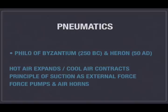Pneumatics, which is the study of air and steam. They knew hot air expands and cool air contracts. They knew the principle of suction was an external force, that it was air pressure pushing things in. And they developed force pumps and air horns using this technology, as well as automated theaters and automatic doors and things like that.